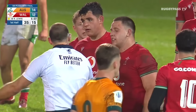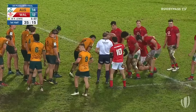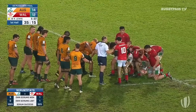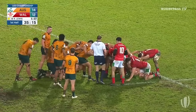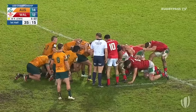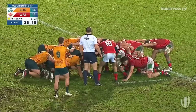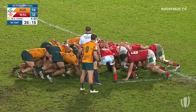Remember that Wales are still a man down, and Rodri Lewis has got another 5 minutes to serve in the naughty chair. And that means that Wales have got a new scrum half. Harry Wild has moved one in. Crouch! Bind! Set!